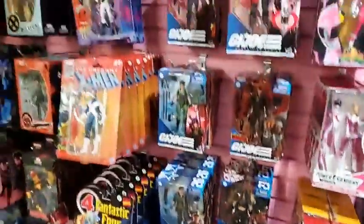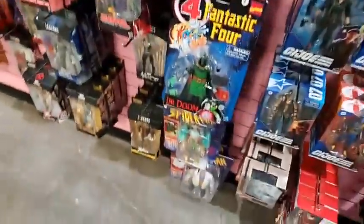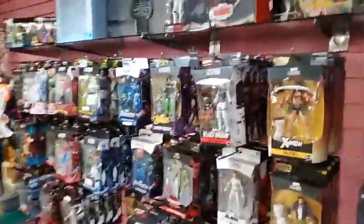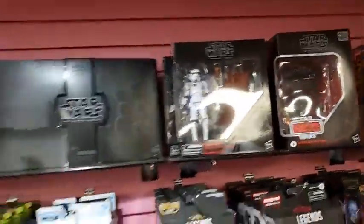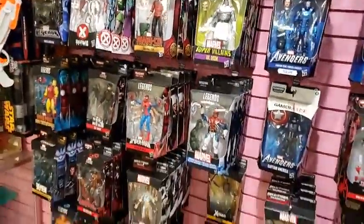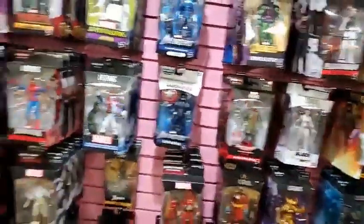G.I. Joe. Spider-Man. X-Men. It turns into Marvel Legends. There's some more Star Wars up here. Some of the stuff gets moved around up here. Yeah. Bunch of Marvel Legends here. If you're a Marvel Legends fan, come to Dallas Vintage Toys.